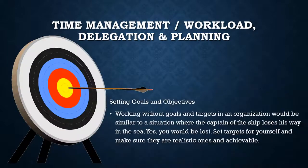Setting goals and objectives. Working without goals and targets in an organization would be similar to a situation where the captain of the ship loses his way in the sea. Yes, you would be lost. Set targets for yourself and make sure they are realistic and achievable.